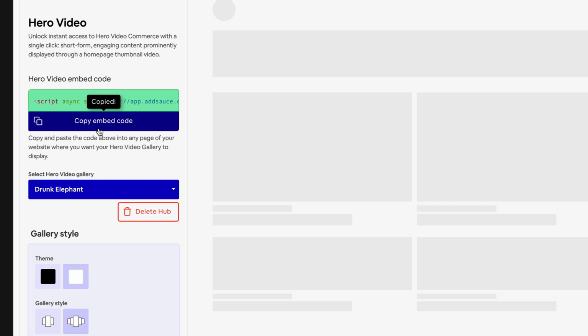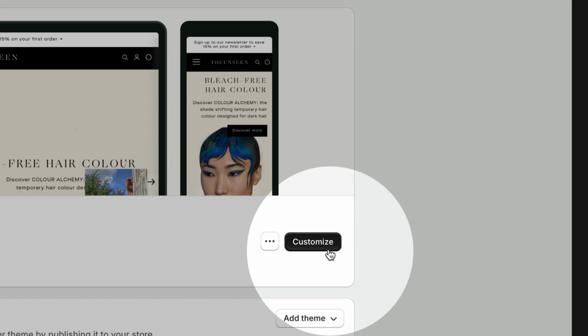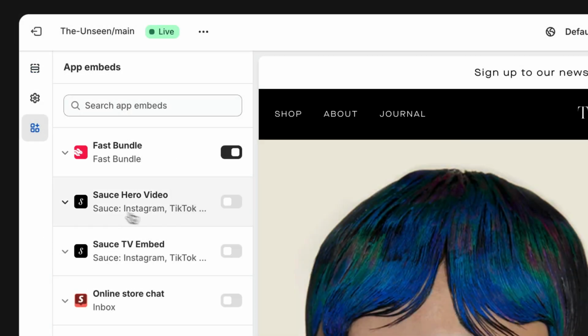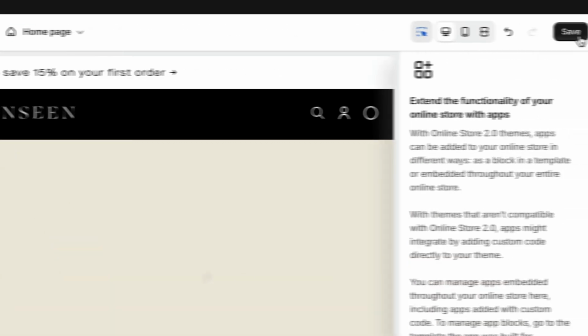If you're using Shopify, get ready for some good news. Just head to your themes editor to add the hero video, and you've got 2 neat options. Option 1, want your hero video cover to pop up all over the site? Easy. Just flick on the App Embeds option from your theme editor on the left.